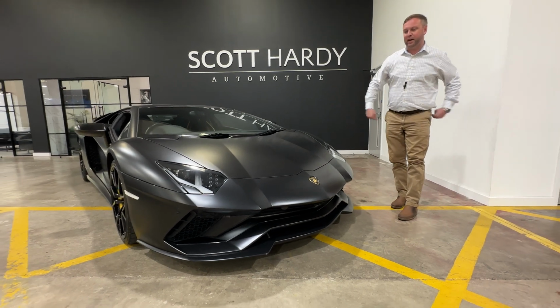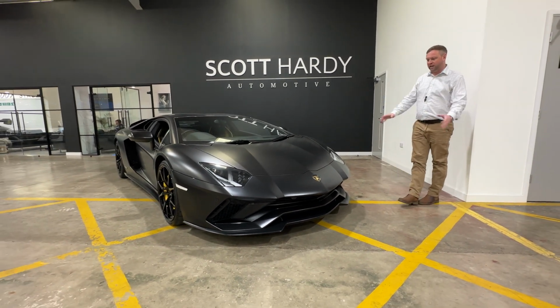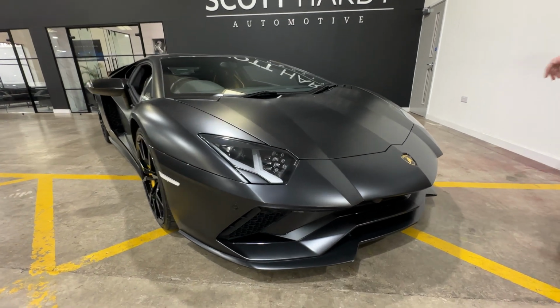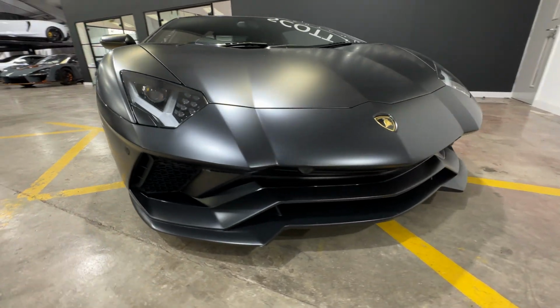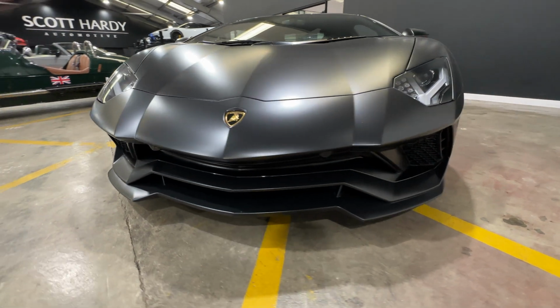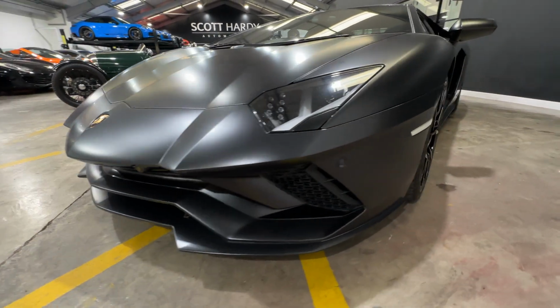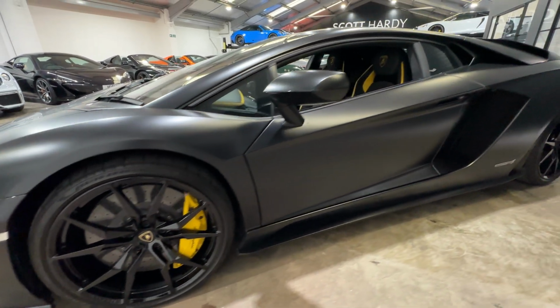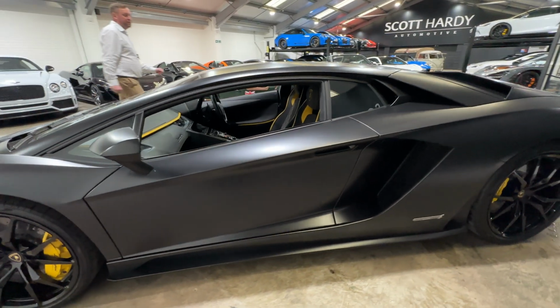So as you can see with the paintwork there, it's in this satin PPF, which makes this car look uber stealthy, like the Batmobile. It's got fighter jet looks. It's got the forged gloss black alloy wheels with the yellow calipers. Plenty of carbon fibre in this car, quite a lot of carbon fibre to be fair.